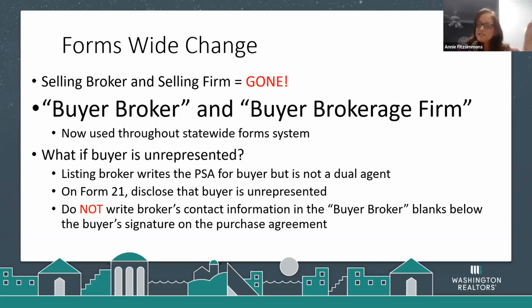Now, we're going to cover in more detail this discussion when we get to the agency disclosure provisions. What I want you to know for right now is if the buyer were to instruct you in that case, "Yeah, I want you to go forward. I want you to write the offer for me," even though you represent the seller exclusively.